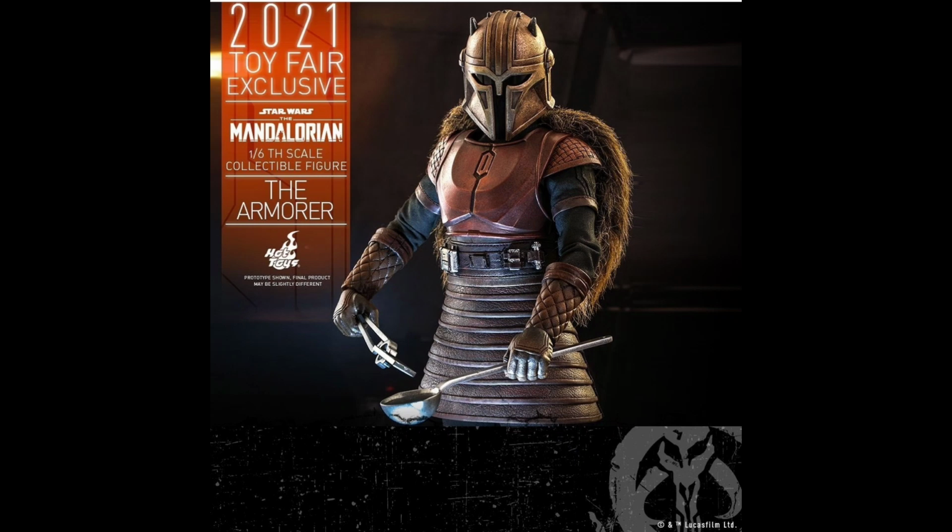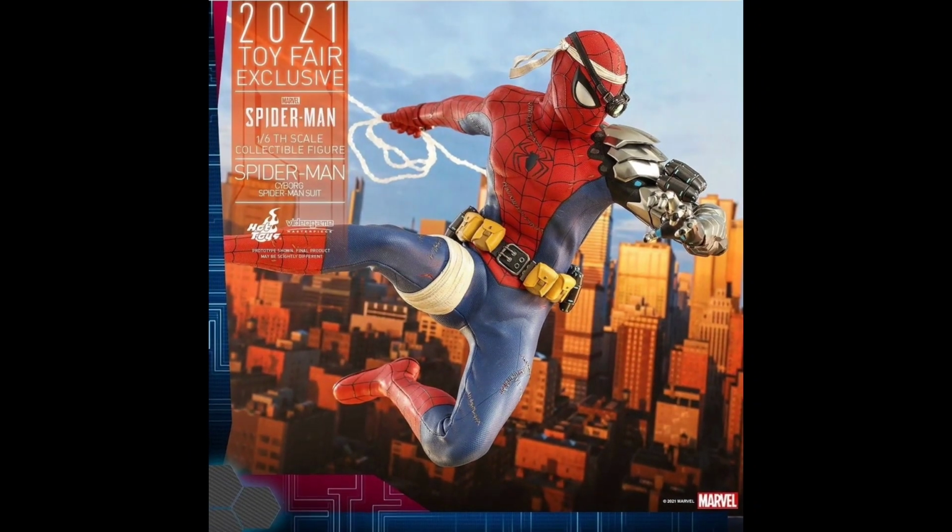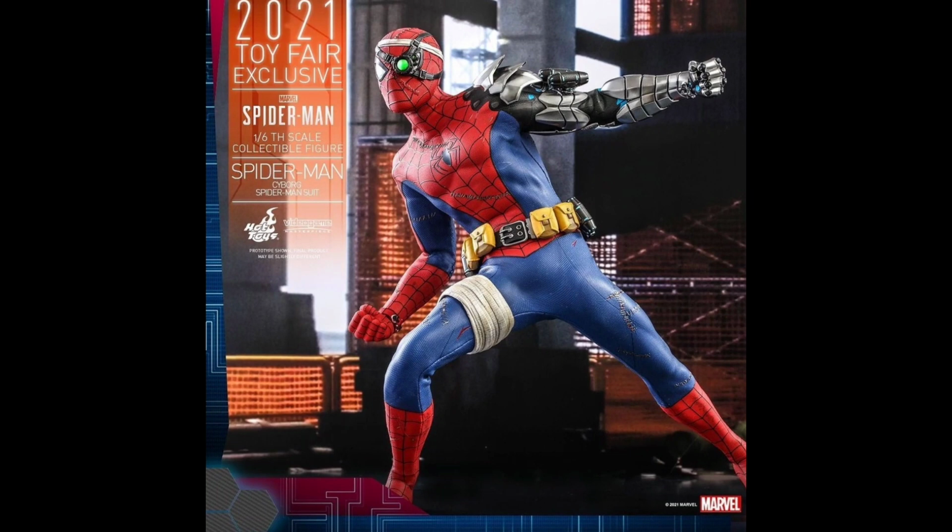And now moving on to the final reveal would be the Cyborg Spider-Man. And I have to say, I am pumped for this one. Yeah, I know we have so many Spider-Mans. I don't know for this one if it's that I just didn't see it coming, or if I missed out on the Target exclusive from Hasbro. I just couldn't find that figure, and I didn't want to pay eBay prices for it, so I ended up not getting it. This one I will pick up.